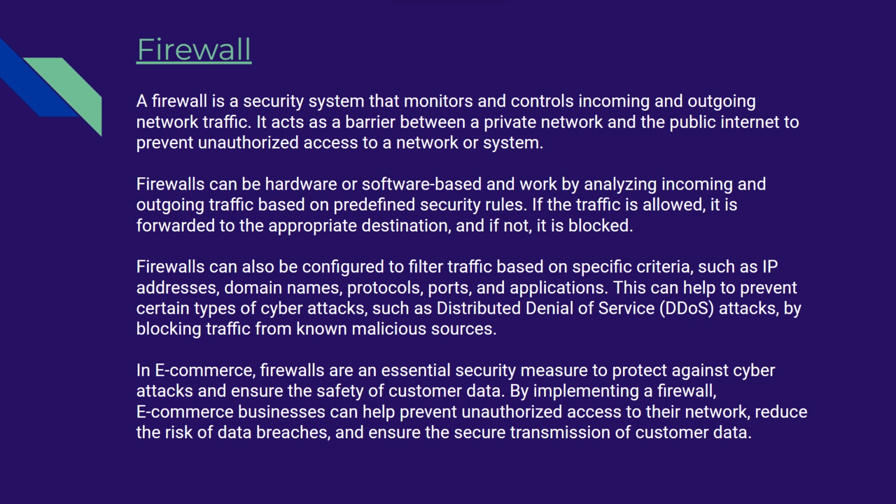Now let's see what a firewall is. A firewall is a security system that monitors and controls incoming and outgoing network traffic. It acts as a barrier between a private network and the public internet to prevent unauthorized access to a network or system. Firewalls can be hardware or software-based and work by analyzing incoming and outgoing traffic based on predefined security rules. If the traffic is allowed, it is forwarded to the appropriate destination, and if not, it is blocked.